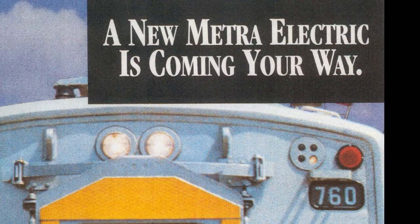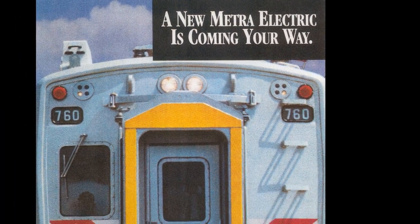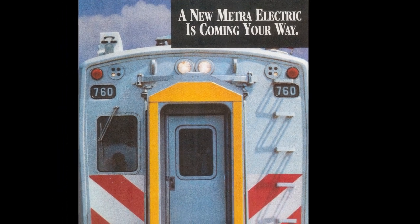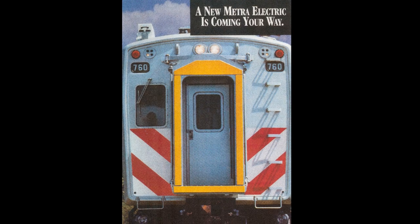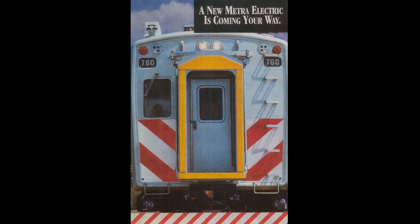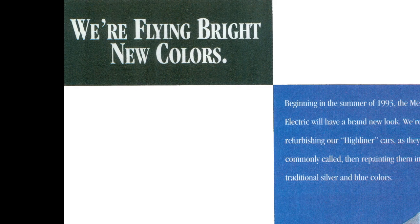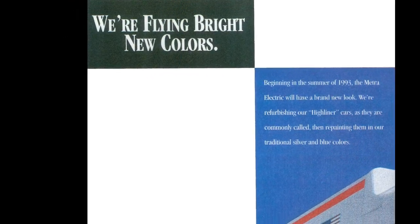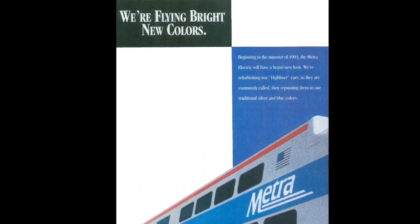With responsibility for operation and ownership now under Metra, route enhancements and reinvestment in equipment was planned for the electric division. The number of stations increased to 49. In 1993, the Highliner fleet saw major improvements, including a remanufacturing program for all 166 cars and a bright new exterior paint scheme.